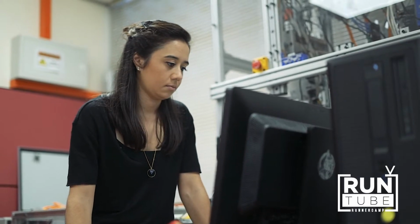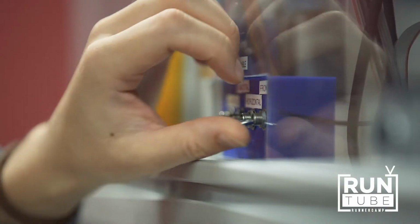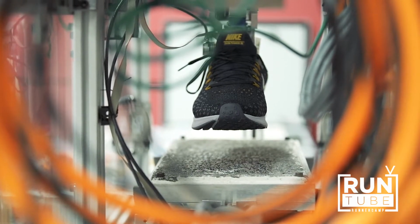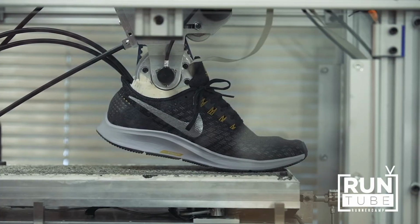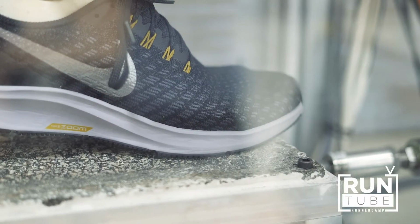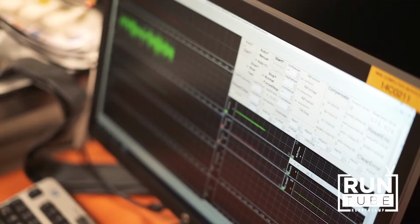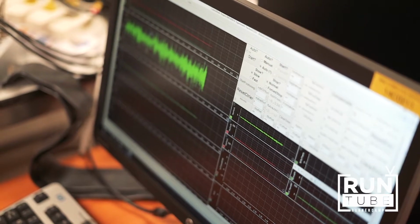So we apply a vertical load of 800 newtons to the forefoot region of the shoe, and then we slide that shoe along 2 different surfaces. The first one is the asphalt road, and the second one is the tartan running track. We measure the vertical and horizontal forces, which will give us an indication of how much grip there is between the shoe and the surface.